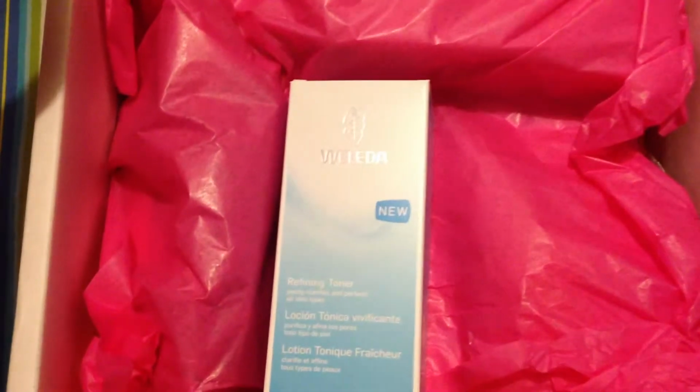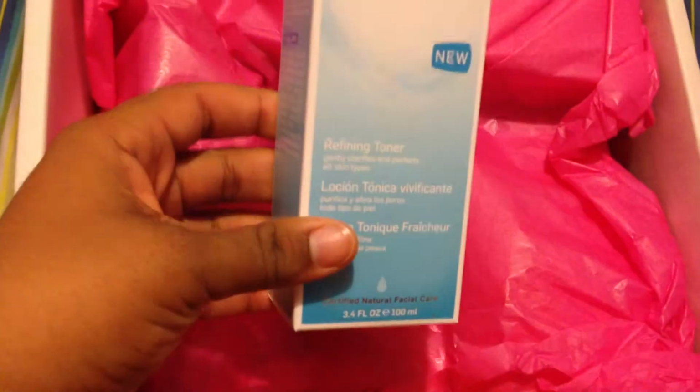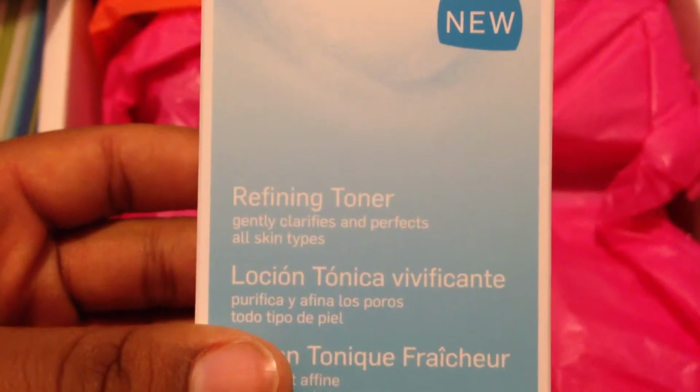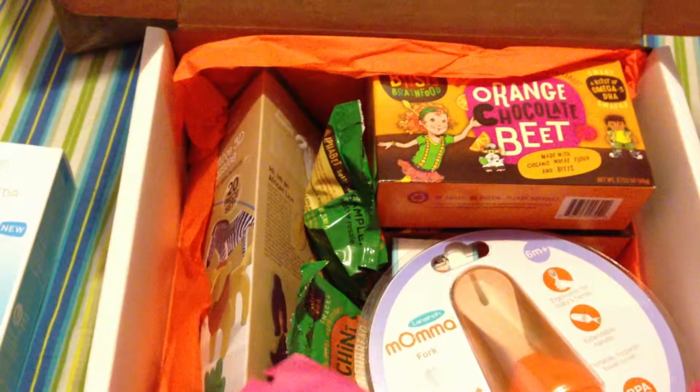I don't want to look at what they gave us, so let's see. The first thing I see, Weleda Refining Toner. Gently clarifies and perfects all skin types. This is a nice mom gift to have. I'm very excited. So far, this is my second Lalaalu box, and I love this company.